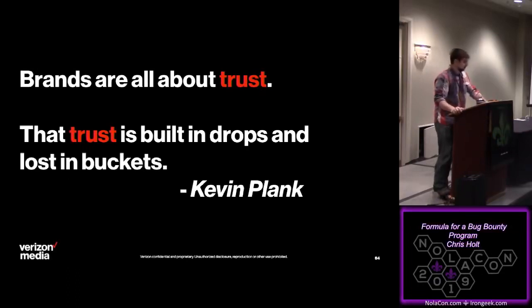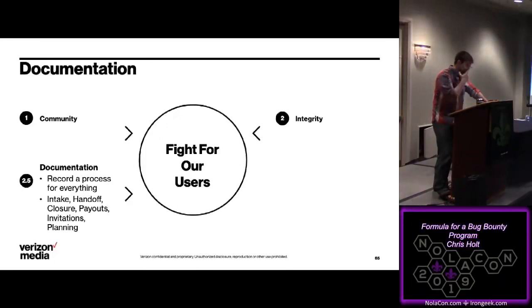And trust is one of the most important currencies that we have with our researchers, with our developers, and obviously with the executives, right? Researchers are going to follow the rules. Developers are going to be happy and engaged with us when we bring them reports, and the executives support everything that we do. So trust is important with everybody. This is one of the quintessential trust statements: built in drops and lost in buckets. It takes a long time. It's every comment, every payout, every interaction, every phone call, every meeting, every email that slowly adds that trust when we act with visible repetition, that we're following our guiding principle, that we're moving in the right direction with our researchers.